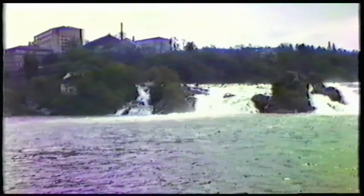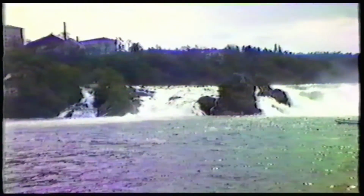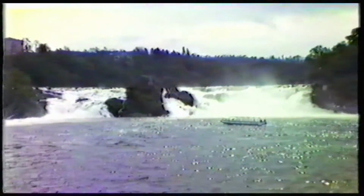Now we're just leaving Switzerland and heading into Germany. And these are at Schaffhausen, which is nearly on the border. There's the waterfalls, you might be able to hear them.